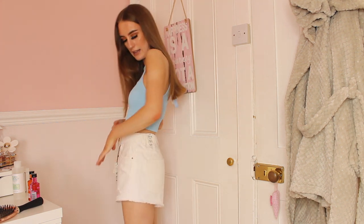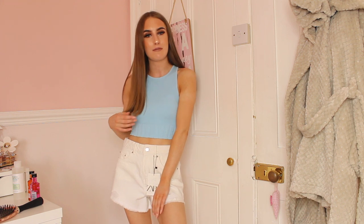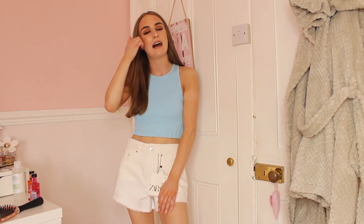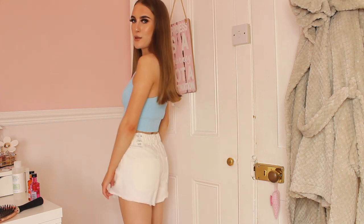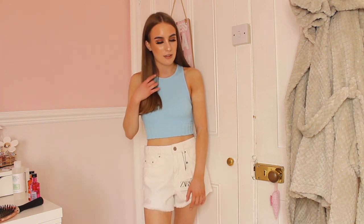Here is the first top, honestly. The colour is absolutely gorgeous. The fit of it is amazing as well. It fits me very well, and for reference, this is a size extra small. And oh my god, the colour is beautiful, and it goes very well with light coloured shorts as well, in case you're wondering. I'm definitely going to be keeping this crop top because it fits me like a dream. It's so comfortable, and this will be one of my summer essentials this year.